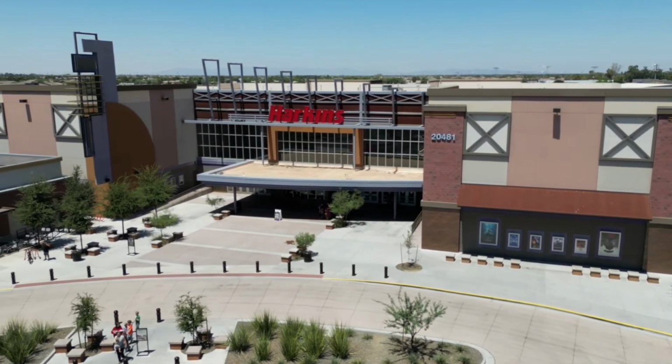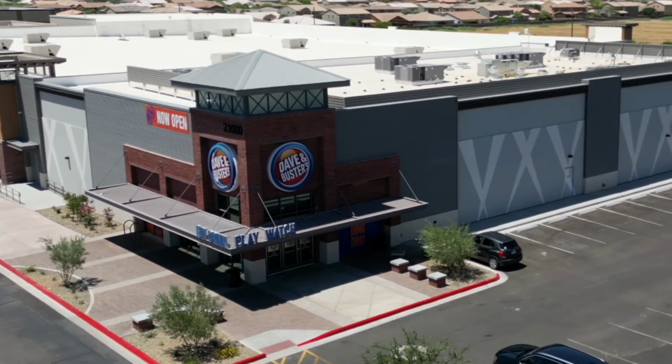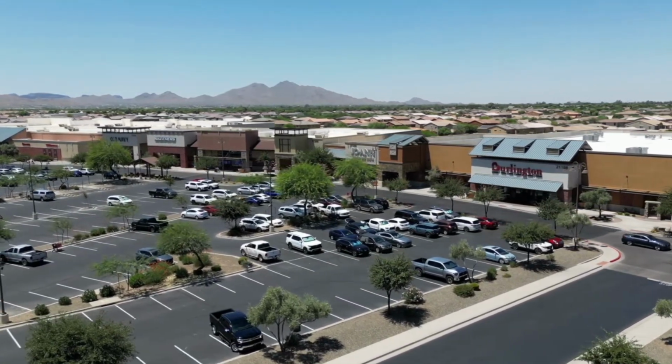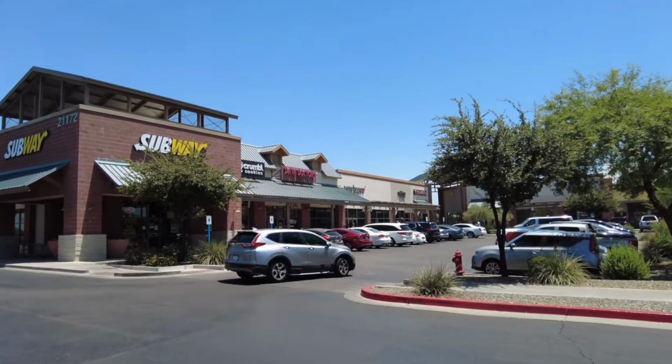But wait, there's more. We're going to take a drive up Ellsworth Road here, and we're going to go check out Queen Creek Marketplace. Want to catch a movie at the Harkins 14 Theater? Maybe Dave & Buster's is more your speed. We also have Target and Ross, Kohl's, Barrio Queen, Chipotle, In-N-Out Burger, Torchy's Tacos. Well, you get the idea.